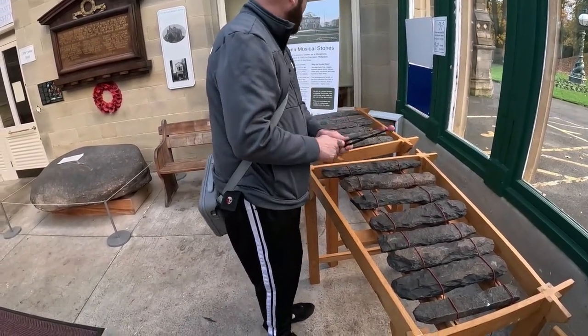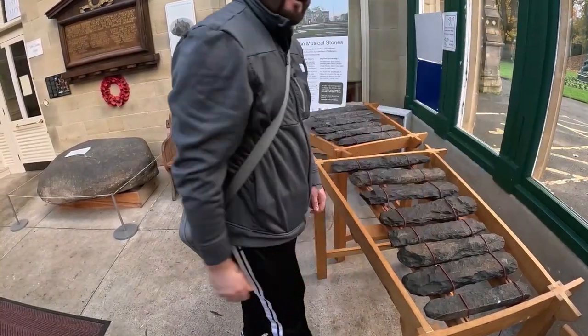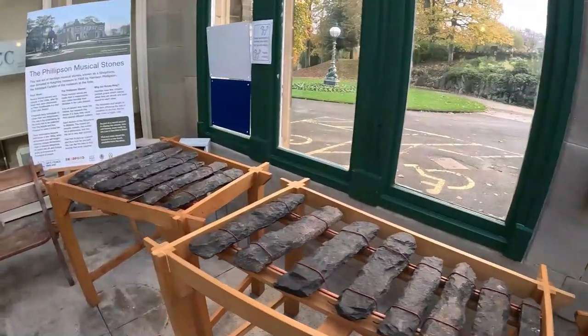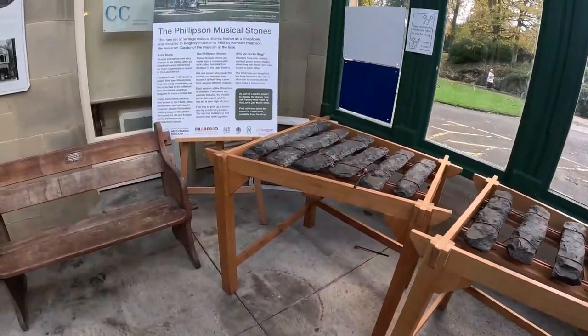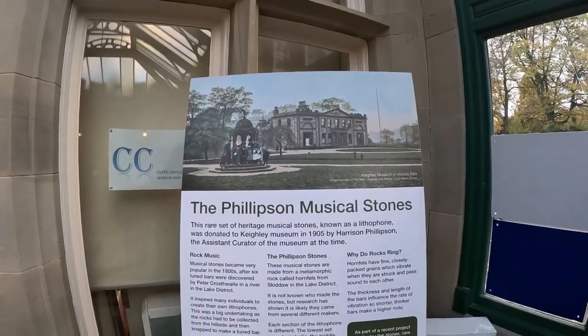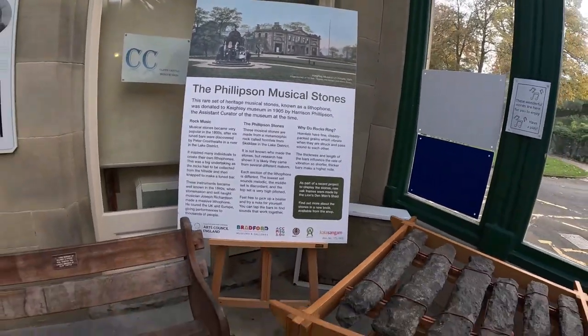That's very good, isn't it? That is very, very good. Musical stones. Yeah, that's brilliant, isn't it? They came from the first museum in Keighley. That is now in the Victoria Park, if you're from Keighley. That's now the Wetherspoons, is it?